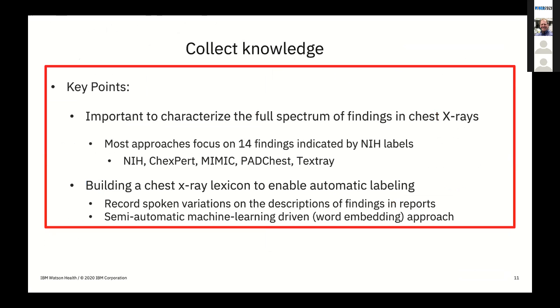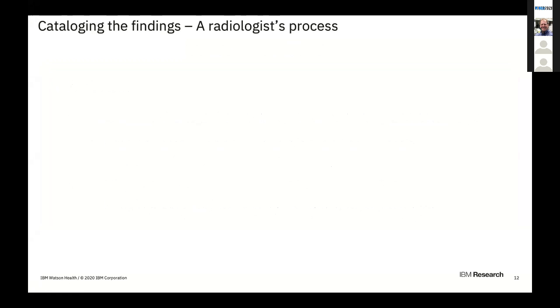So let's start with the first one, where, as I said, we had to first of all characterize how many findings there are. And as I said, most of the approaches have focused on the 14 findings that were initially released by the NIH dataset, and a subsequent labeling by CheXpert or MIMIC have also kept to those. And some proprietary organizations have done a larger range of findings, but it's not possible to find them in the public literature that we can actually utilize as labeled data sets. So our first task was to build a chest X-ray lexicon that allowed us to catalog these findings, and this is something that we subsequently utilized to our advantage.